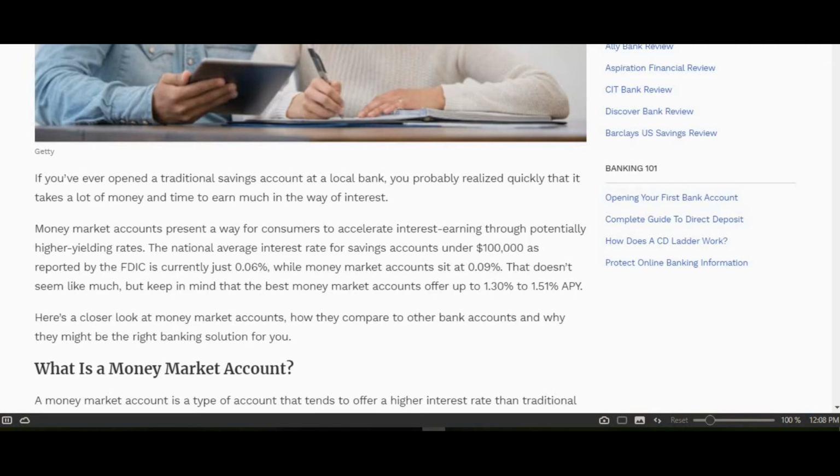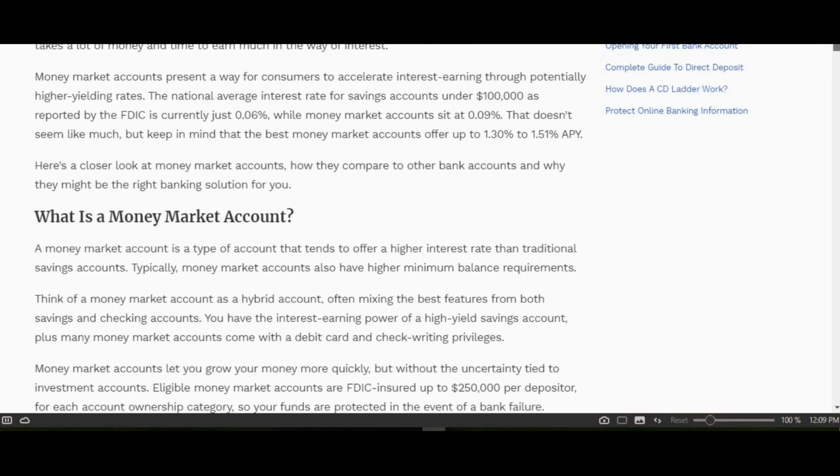Offered by most full service banks. So, high returns savings account. A money market account is not the same as a traditional savings account you are probably used to. The biggest difference between the two accounts is that money market accounts typically offer a higher annual percentage yield (APY), especially the best money market accounts.